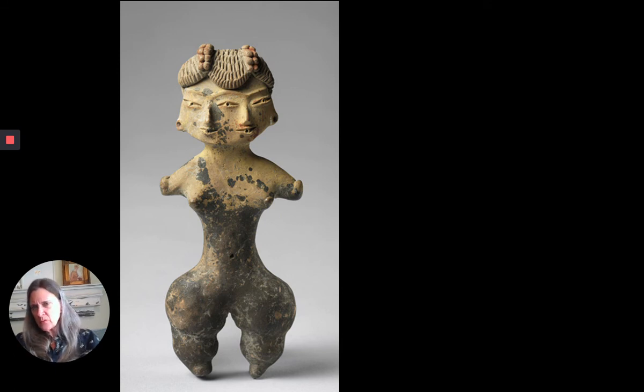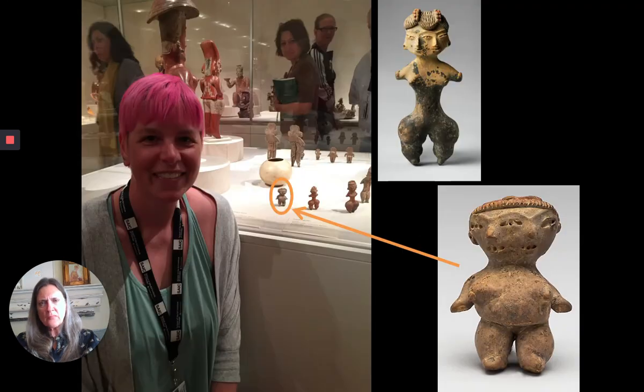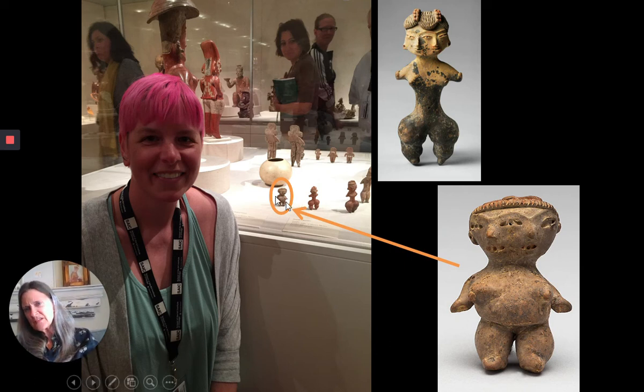Now, one more thing that we can talk about is how were these figures made? So let's look at another example of these. This one is from the Art Institute of Chicago. This one is a teeny tiny one, but you can see some others that are in this case with this teeny tiny one that also has the double face on the single head.